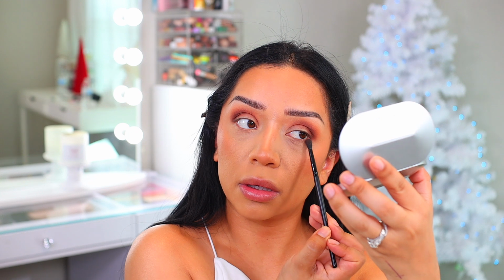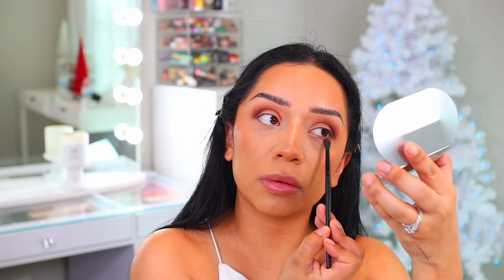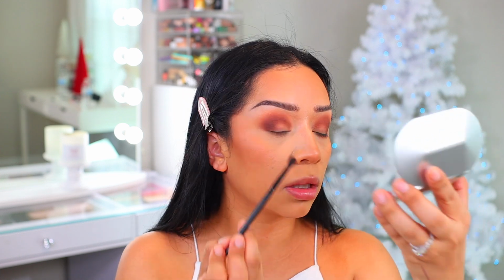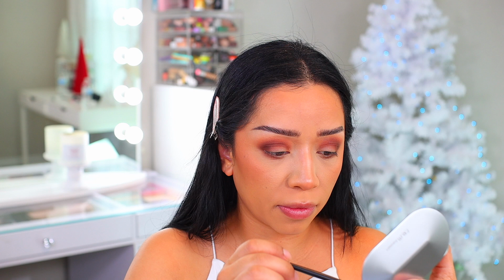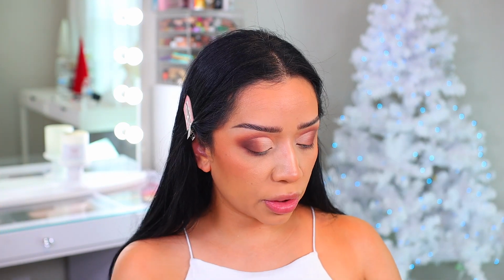I'm also going to take the same shades and just run them through the lower lash line, just tapping it closest to the waterline. I'm going in with this color and I'm tapping it in. I do have a lot of fallout, so maybe try doing your eyeshadow first if you're wanting to do your eyes. So the crease is nice and cut. I went ahead and blended the outer corners.